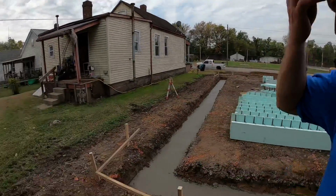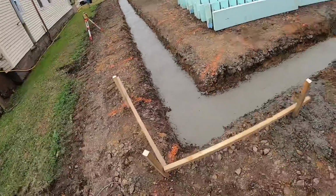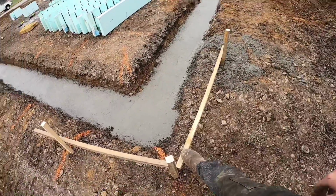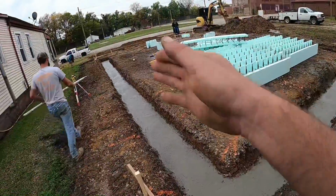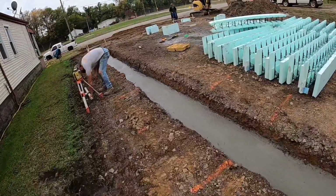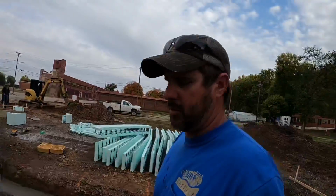This is true. So we went ahead and set up batter boards, story boards. You guys can call us whatever you want. These boards are actually set on the elevation of what's going to be the top of the wall. We'll come back and stretch strings around and get everything so-so.